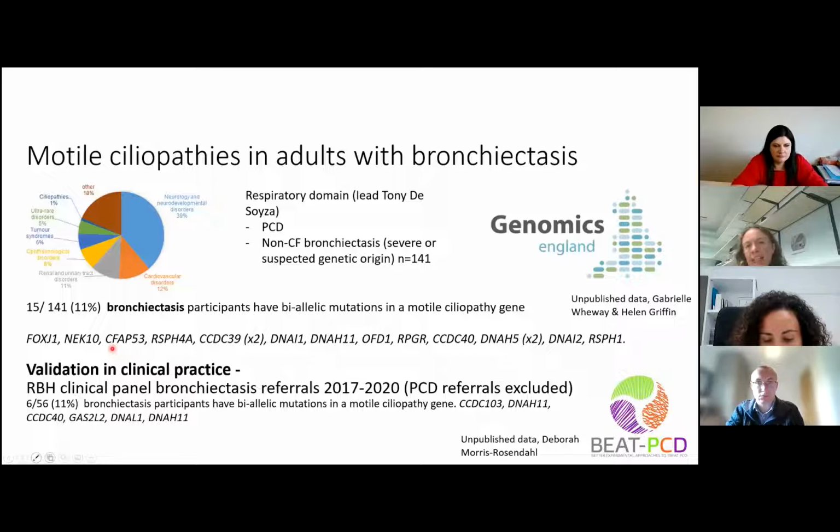So we looked to validate this in our clinical practice at the Brompton. So again, there's a PCD specialist service. There's also a non-CF bronchiectasis specialist service, and we have gene panels for both. So we looked at everyone who'd had the bronchiectasis rather than the PCD panel ordered as a clinical test over the 3 years from 2017 to 2020. And there were 56 people who had had that test ordered. And given that there's a diagnostic service sitting on site, we were quite interested to identify actually that 11% of those people also had mutations in PCD genes.